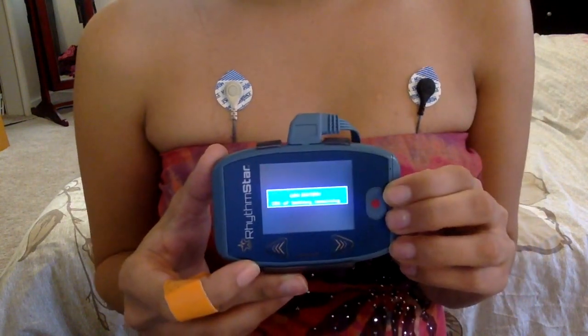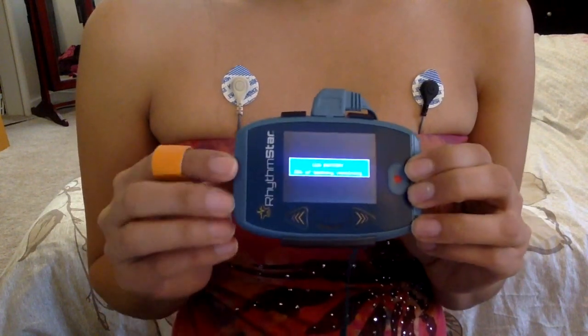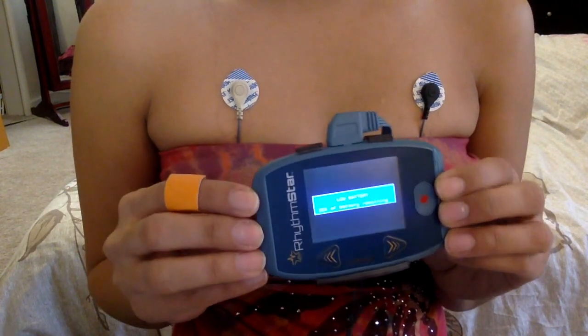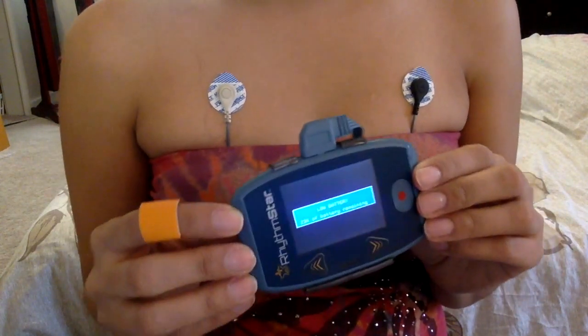If you have any questions or comments, or if you're going through the same thing, I would like to hear how your experience is and how long you had to have a Holter monitor for. I had a 24-hour, this one's a 2-weeker.